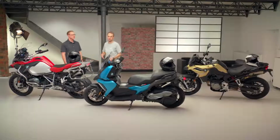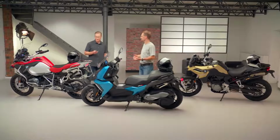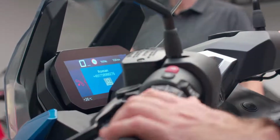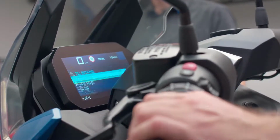And telephony is just as simple. I can either take or make calls. So I'm gonna call Daniel. Roman is calling. By tilting the multi-controller to the right, I accept the call. Tilting it to the left, I reject it. And if you don't want to be reached while riding, you simply activate the Do Not Disturb mode on your smartphone.